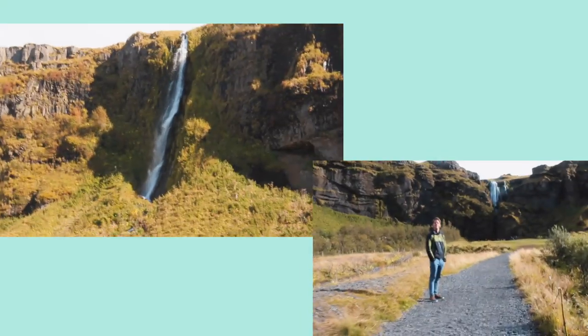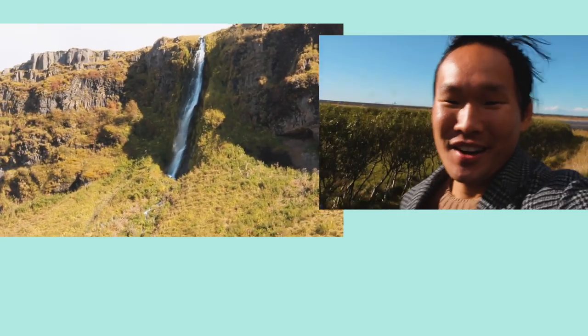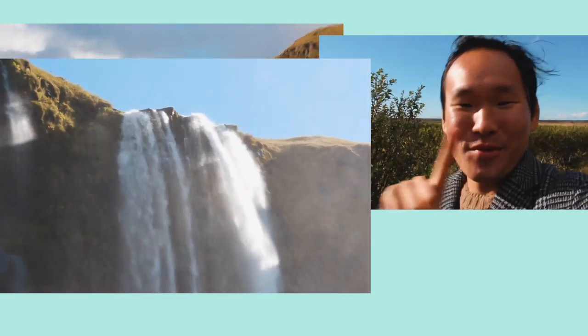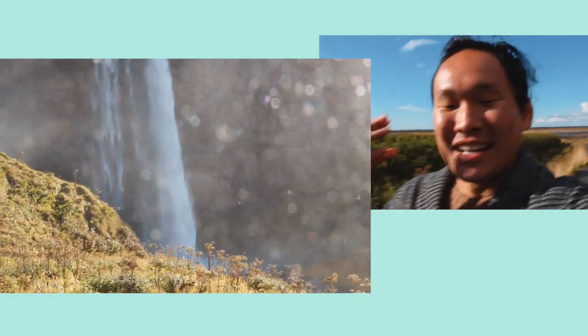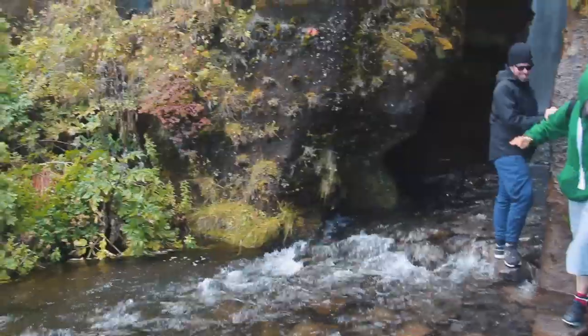Down the road from the major waterfall that we were just at is another one that not many people know of, but this one actually has its own characteristics too, because it comes jutting out of the rock. There's a little canyon that we're going to be walking through to go see the waterfall. So it's inside a canyon.